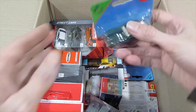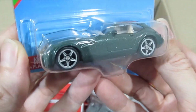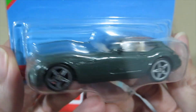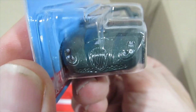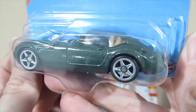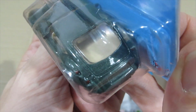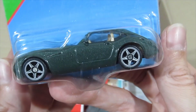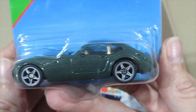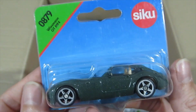I can see a couple more. Ooh, a Weissman. I almost bought one of these the other week. Lucky I didn't. Wow. Love that. Love these classic style cars. Looks like something out of the 1920s, or 20s or 30s. Just really cool. Really nice wheels on that. Absolutely awesome.